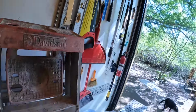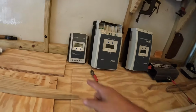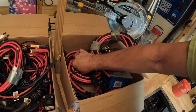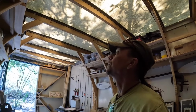We'll take the wires in, add them to one of these charge controllers. This can handle 3 of those panels, this can handle another 3, and that'll handle a single one. And then I have the inverter, and I've got all the wires and such that are left over from the boat, including these little pass-throughs. Yeah, there's a tremendous amount to do.